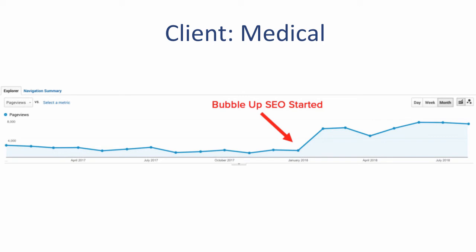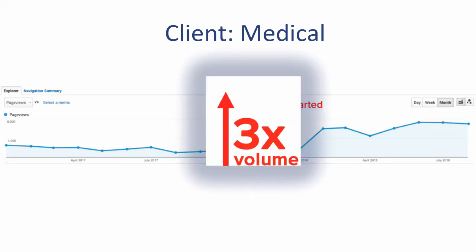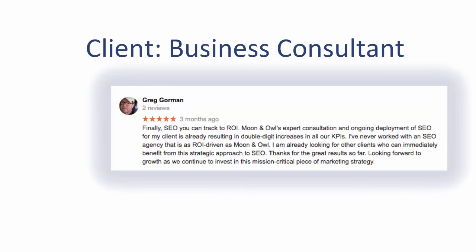In January of 2018, they were running well under 4,000 page views per month. And when we installed the program, now they're climbing up into the 7,000 page views per month realm, which in a specialty this niched is very good. More importantly, their patient volume grew 3x in the quarter after we started this program. So it turned into real patients coming into the practice.